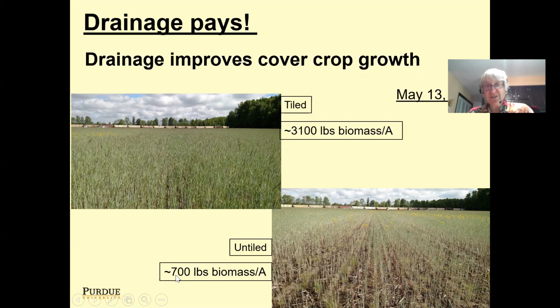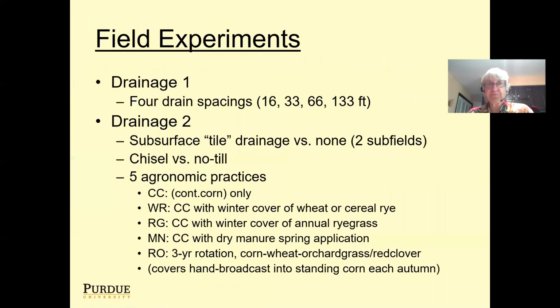So again, if you're going to go to the trouble to plant cover crops, you're doing it for a reason, whether that's to improve soil health or to scavenge soil nitrate. And so you want to have enough growth to make it worthwhile.